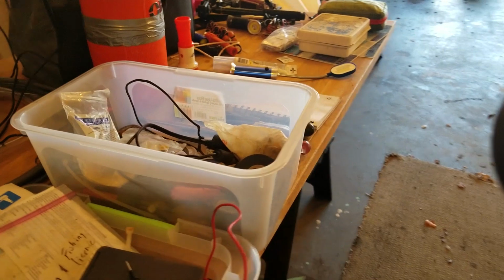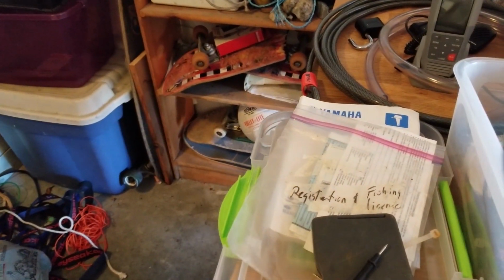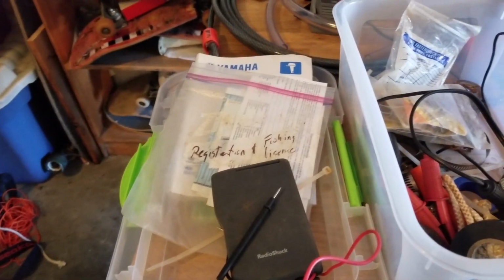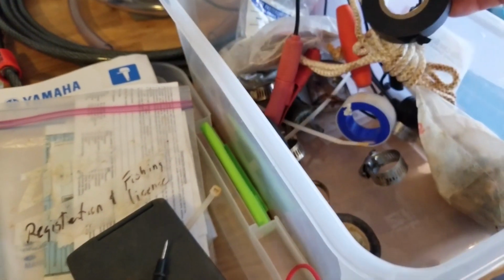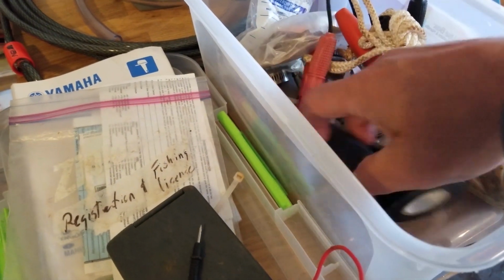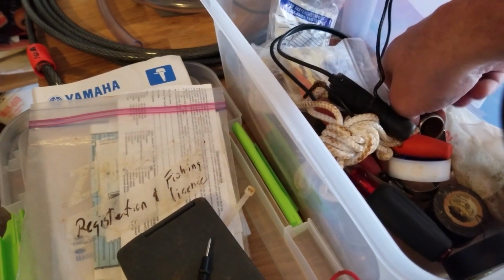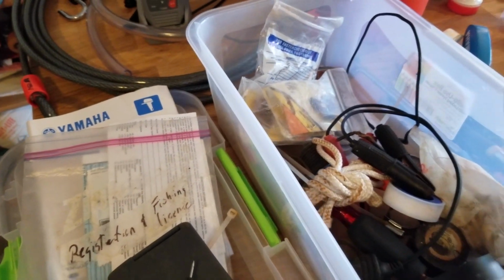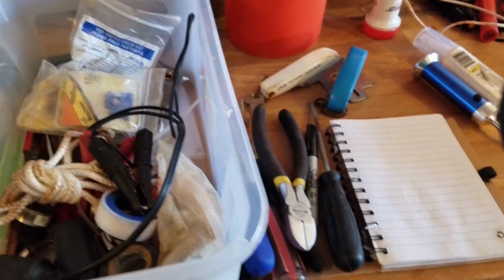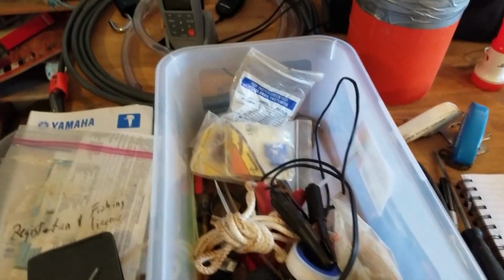And then I've got, this is the box that I always have on the boat with the registration and my fishing license and whatnot. But I've got some tools and other extras in here. Electrical tape, extra little lighter thing that hooks up right to the battery in case I have trouble with the one that's on the boat, or I need to charge a couple of things. Some extra tools and a little log.